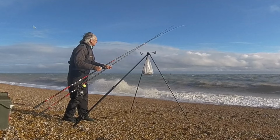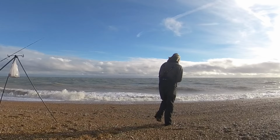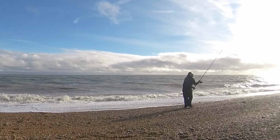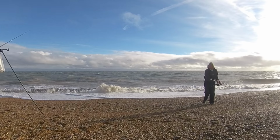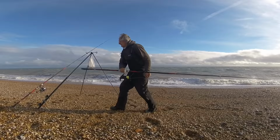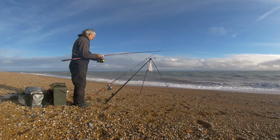My loop rig is attached direct to 50-pound braid. I was a bit uncertain about whether to use braid or not, but I thought I'd give it a go to begin with. As expected, the tow is very strong from right to left, so I'm having to walk quite a distance to my right before casting out. Since there's no stretch in the braid, I'm expecting to see most of my bites. However, I'm not sure whether the lead's going to hold bottom or not.